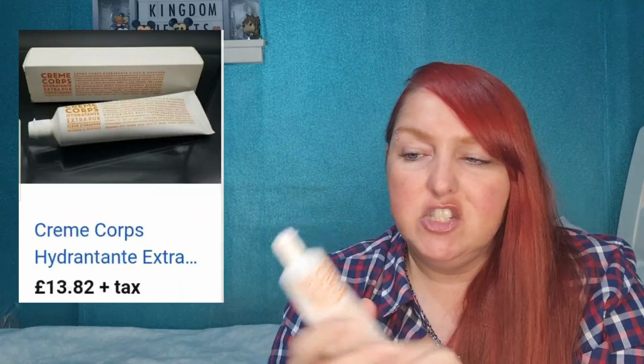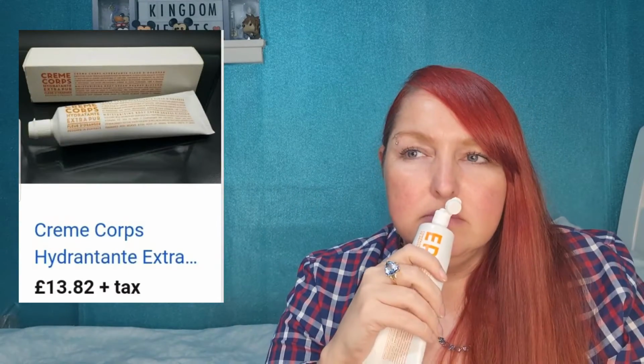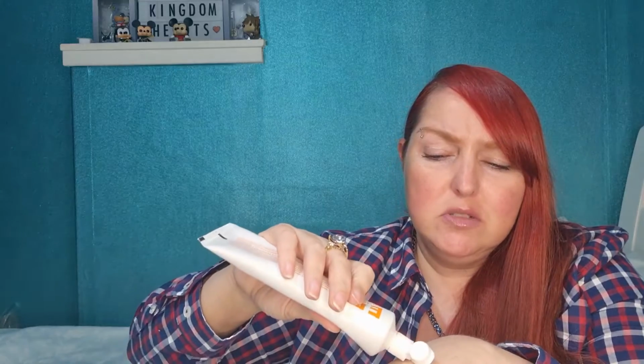This is another product that I bought on sale at TK Maxx, and this was a ridiculously low price, right? But I thought I would give it a chance because I wanted to do a TK Maxx skincare review, and this is supposed to smell like oranges. This is another cream that it takes ages to rub in, and the smell is so overpowering.